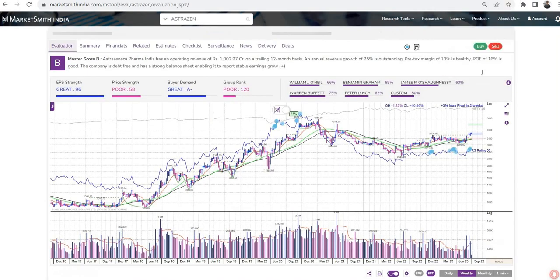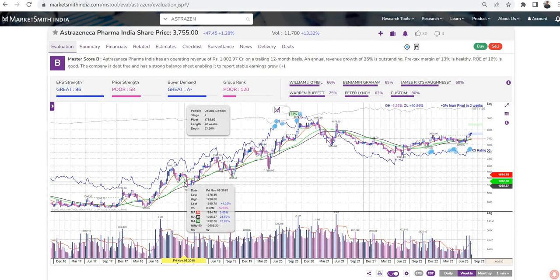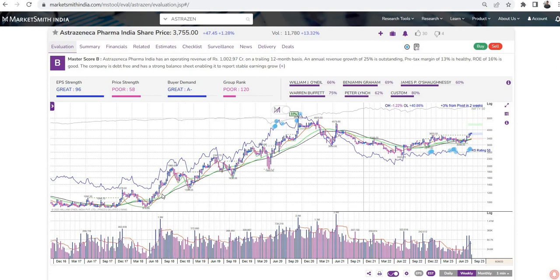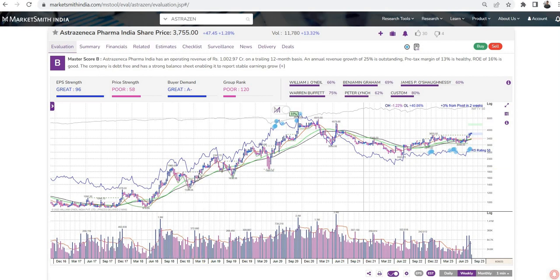Take AstraZeneca Pharma for example. Back in late 2019, the pharma stock formed a 22-week long double bottom. Here's the prior uptrend, the first leg down and the second leg down. See how the second leg here undercuts the first? Take note of the buy point at 1785.50, above that peak in the middle of the W, and how it passed the buy point in heavy volume.